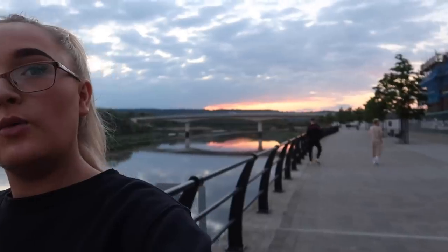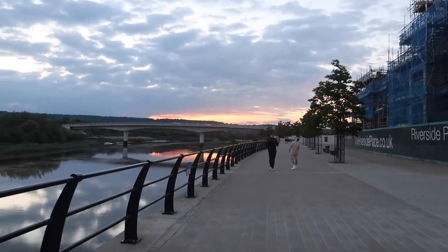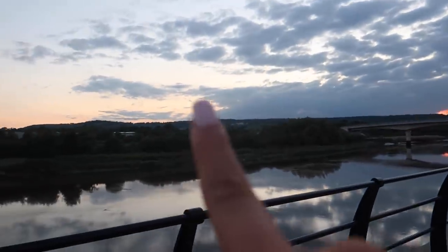And now we're about to walk. I can't get my shoes on. Erin, grab the camera. Hi guys, look at the sunset. Wowzeroonie, what a view. Going for a little family walk to Mackie D's, which is over there now. It is Sunday right now, so we all look a bit of a mess.